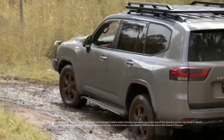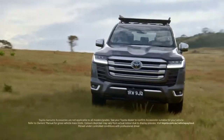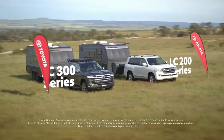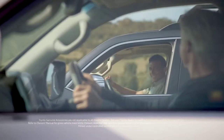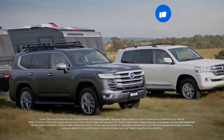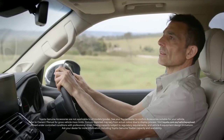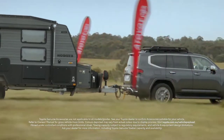The all-new Toyota Land Cruiser 300 is the best Land Cruiser yet, and pulling power is no exception. The 3.3-litre twin-turbo diesel engine with 10-speed automatic transmission makes towing feel effortless. With 227 kilowatts of power and 700 newton metres of torque, it's the most powerful diesel Land Cruiser yet, all while boasting improved fuel economy and emissions.